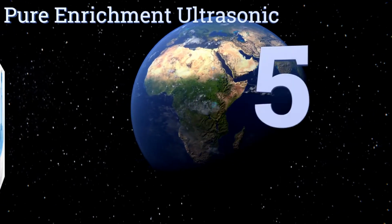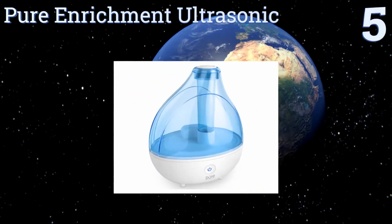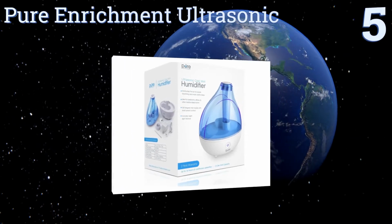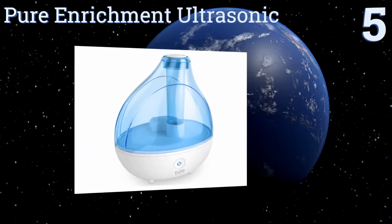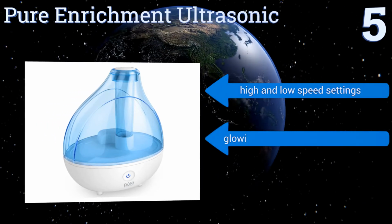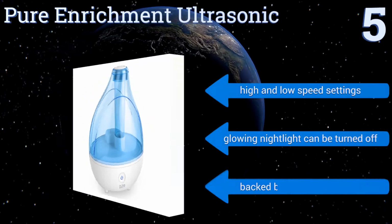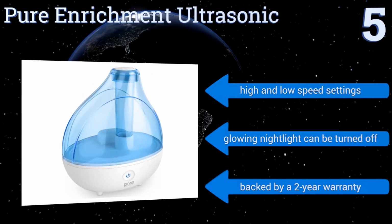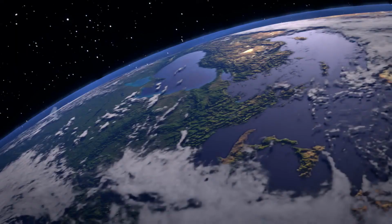Halfway up our list at number 5. With its simple design and one-button control, the Pure Enrichment Ultrasonic is about as straightforward as they come. But don't let its no-frills style fool you. It's a great choice for moisturizing the air in small to medium-sized rooms. It features high and low speed settings, a glowing nightlight that can be turned off, and a 2-year warranty.